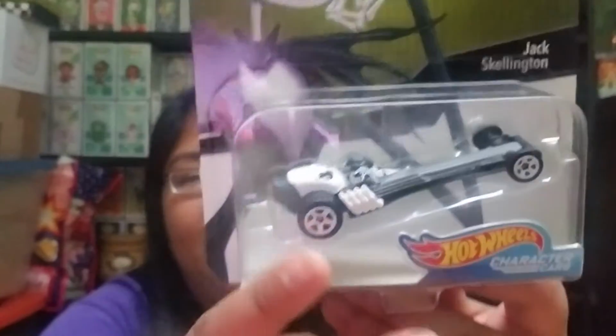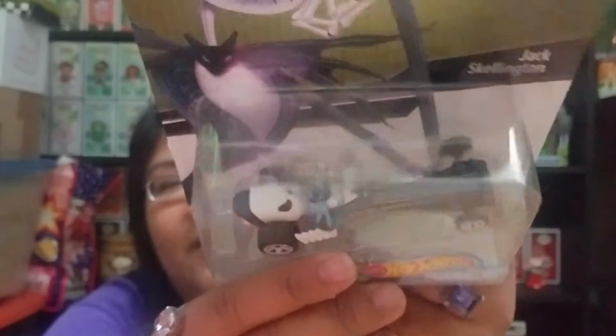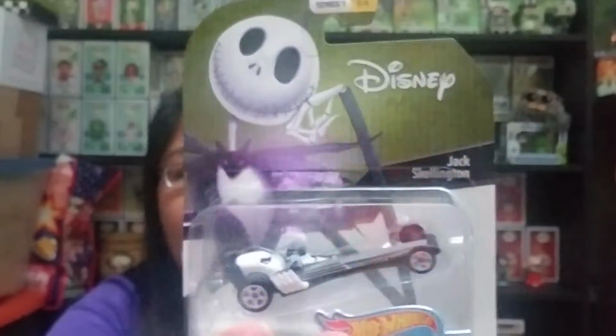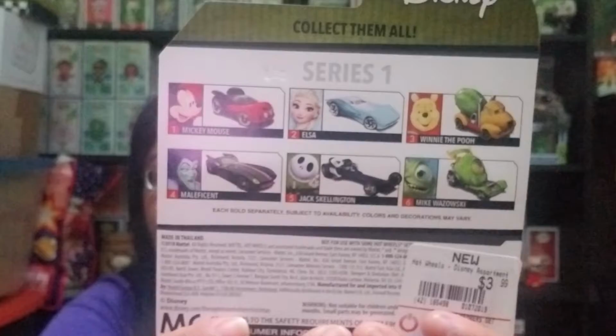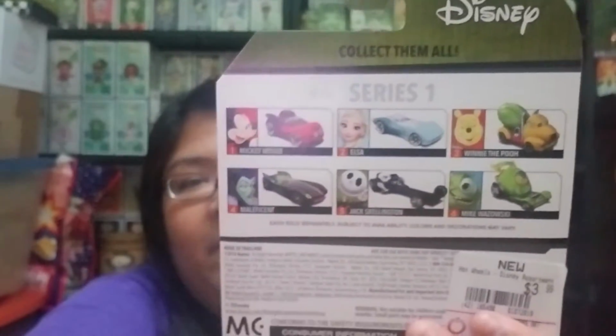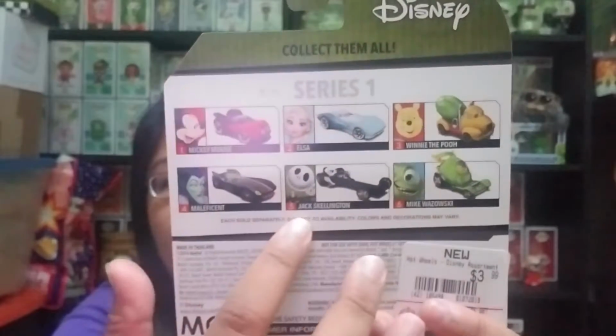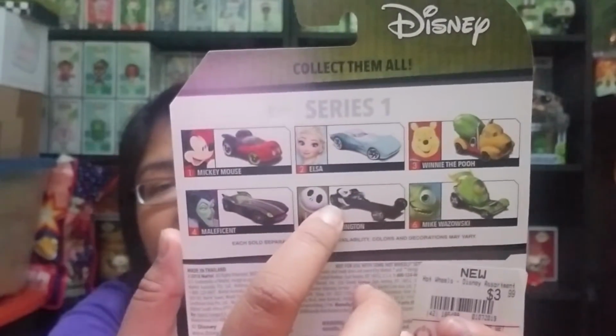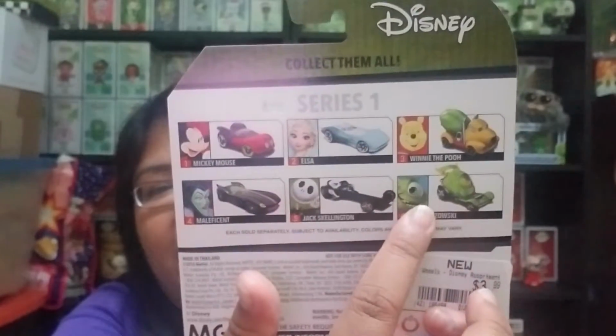I just really love how Jack Skellington looks in this, because it actually uses almost his whole body as the shape of the car. And then the backside shows you what else is in the series, so I'm not surprised if they come out with more, because this is series 1, and it has Mickey, Maleficent, Elsa, Jack Skellington, Winnie the Pooh, as well as Mike.